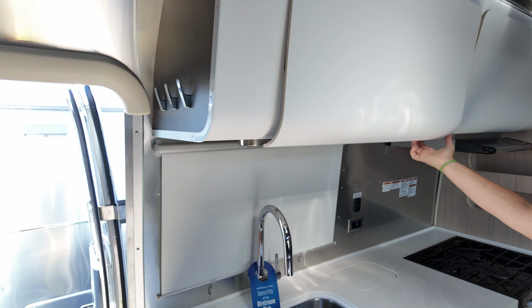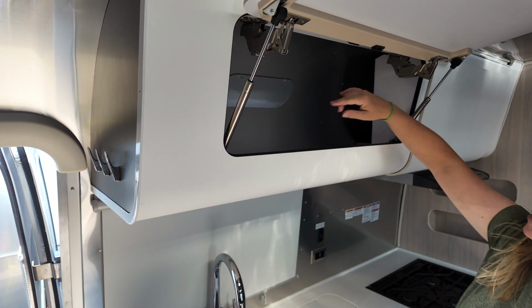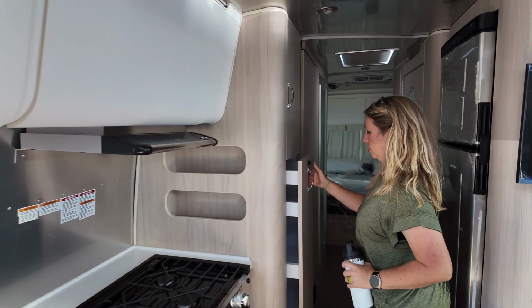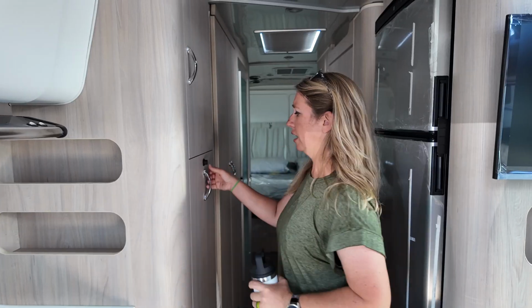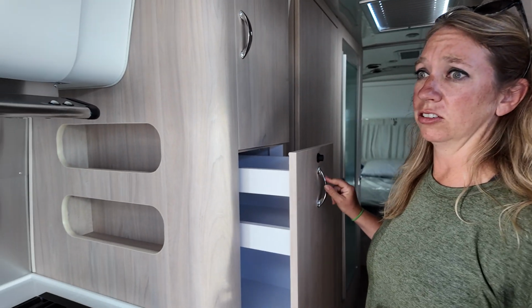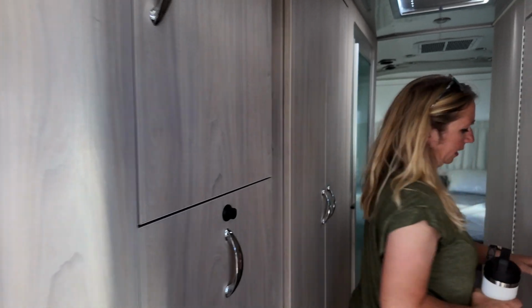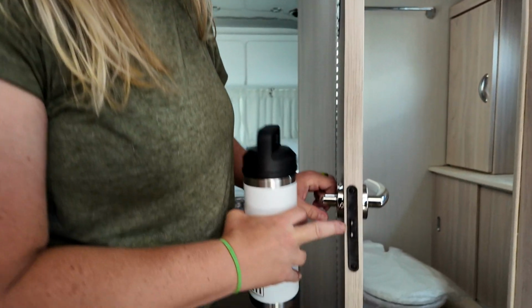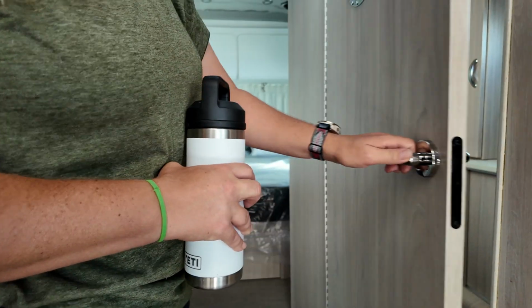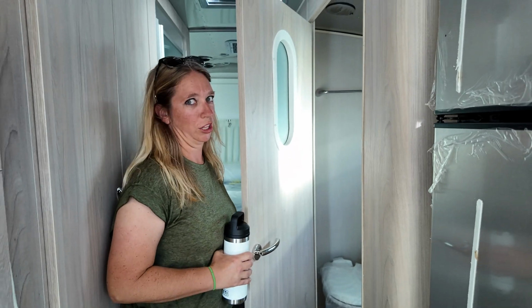The cabinets have the mirror back here. We got a large pantry. I think they upgraded the door handles. I might be wrong. We didn't get to tour a lot of Globetrotters. So again, this is the magnetic. There's no latch. It just magnetizes when it shuts. And then when you open it, it's kind of smooth and quiet.